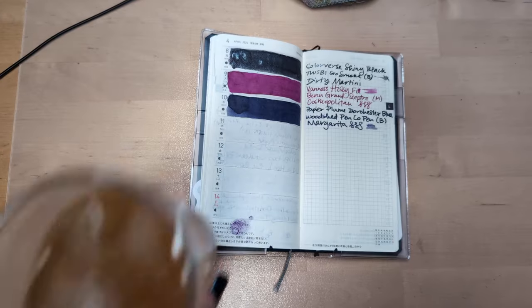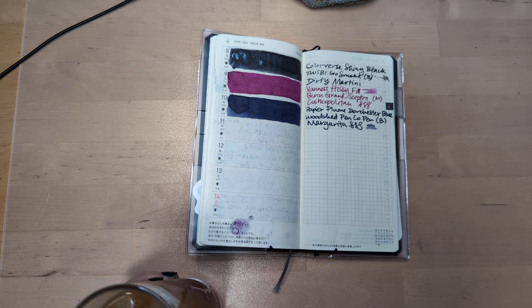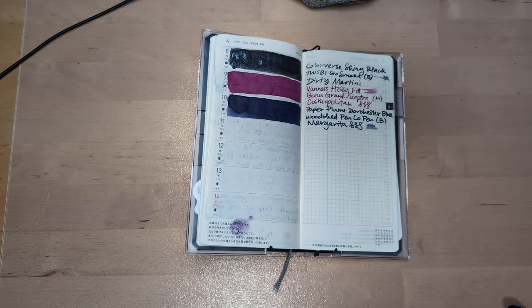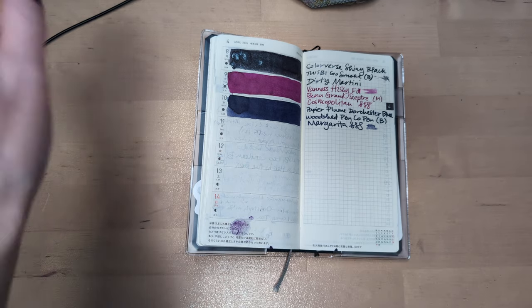I haven't tried it yet. It has maple syrup in it. It's supposed to be grade A, but I only have grade B. So technically I didn't really have the ingredients, but like y'all, maple syrup. It smells phenomenal. Y'all, that drink is amazing. Amazing.